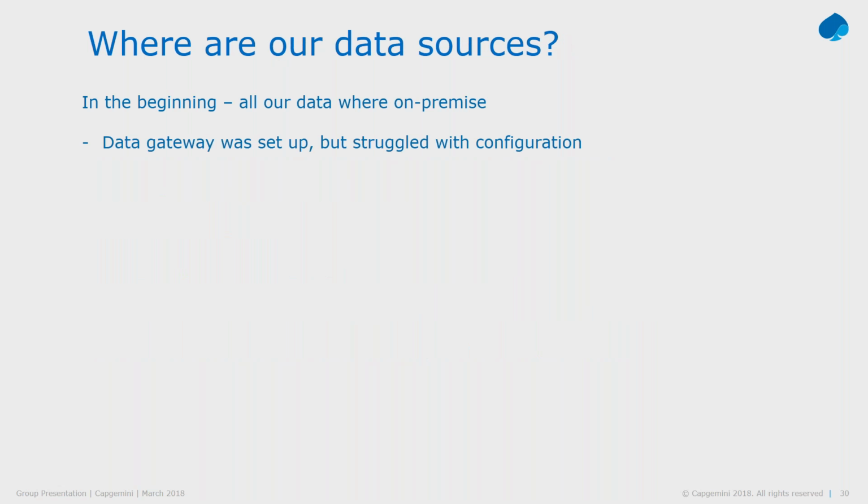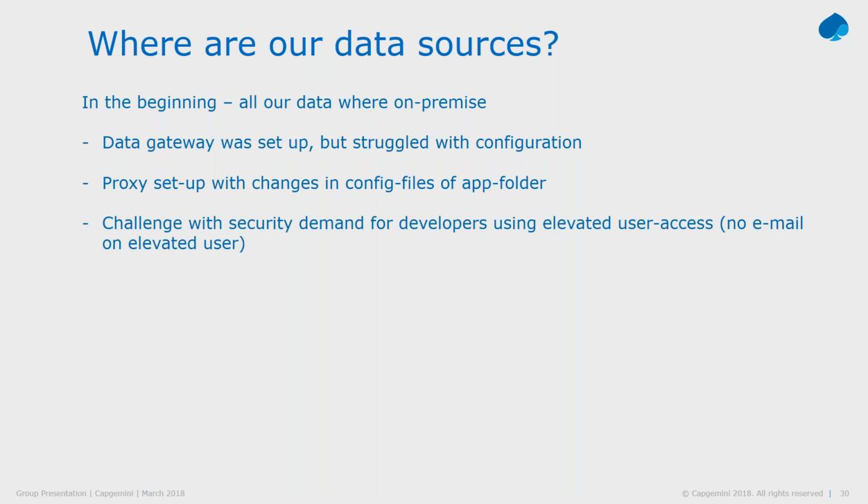So in the beginning, all our data sources were on premise. We put up the data gateway, but we struggled with the configuration. And this is because all our servers are behind the proxy. And the proxy setup is very well documented on PowerBI.com. But what we missed, and it might be just us, or it might be easy to miss, is that there are two different config files that need to have the proxy configuration added to them. And of course, there's a challenge with the security. In our organization, all the developers need to use an elevated user access admin user that doesn't have any email connected to it, which makes it near on impossible to work with the Power BI service, or Azure in general, actually.